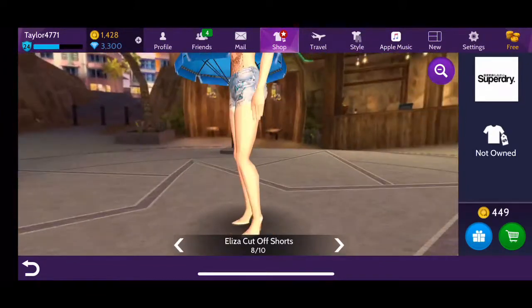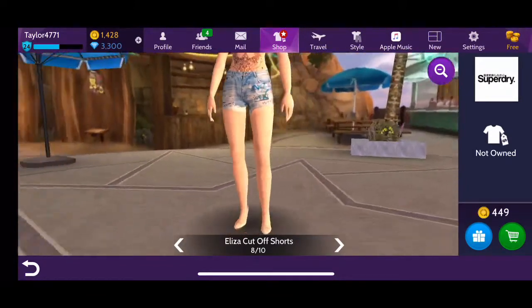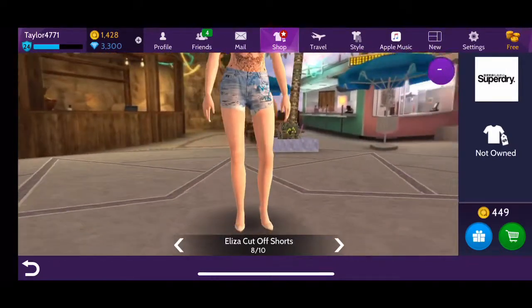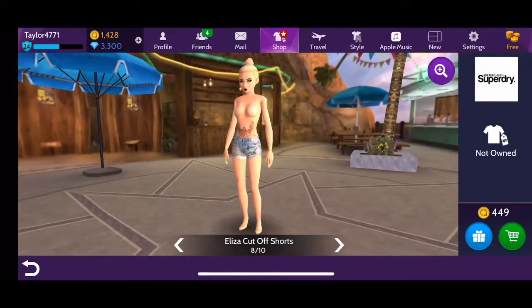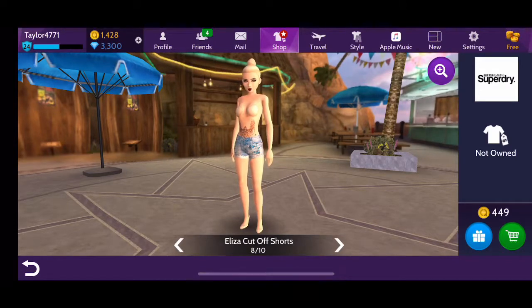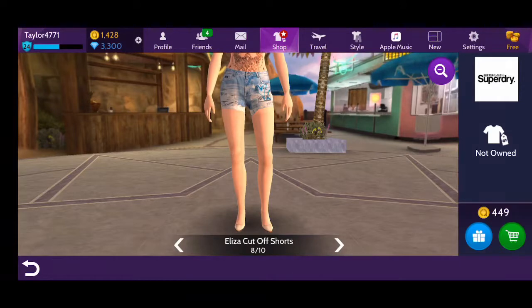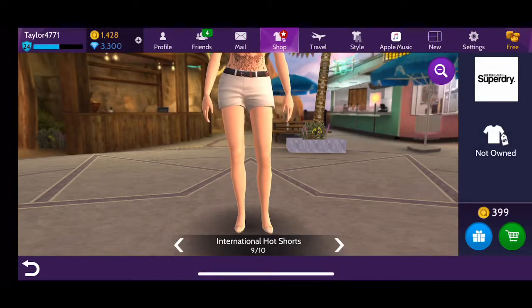Now, these are cut-off shorts. So you can hardly see Superdry there if you look very closely. But if you're zoomed out and walking away or something, no one's going to be able to catch that. And they are just shorts, so I wouldn't say they're anything special. They're nice enough, I just wouldn't say they're the best thing ever.